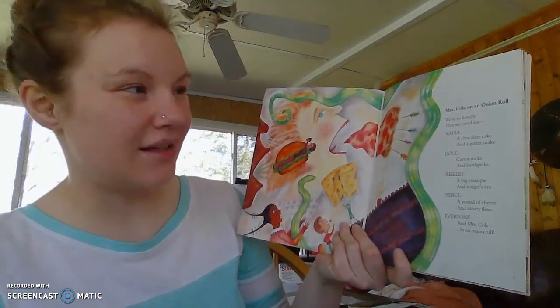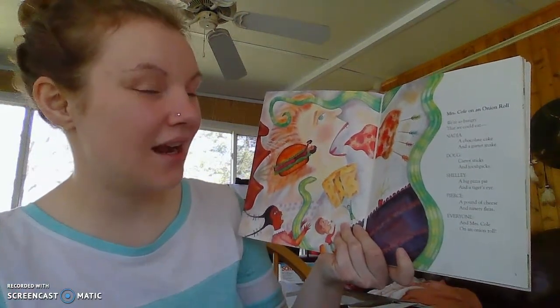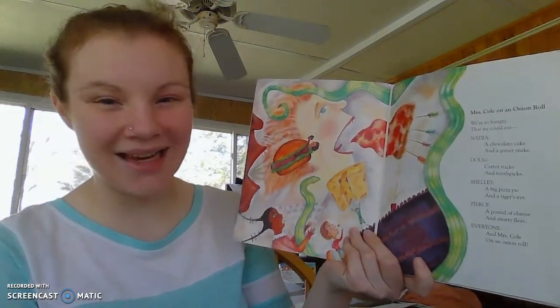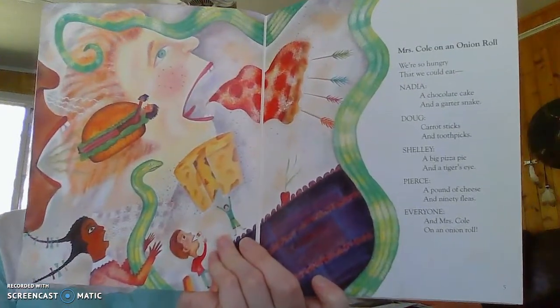Mrs. Cole on an onion roll. We're so hungry that we could eat a chocolate cake and a garter snake, carrot sticks and toothpicks, a big pizza pie and a tiger's eye, a pound of cheese and 90 fleas, and Mrs. Cole on an onion roll.